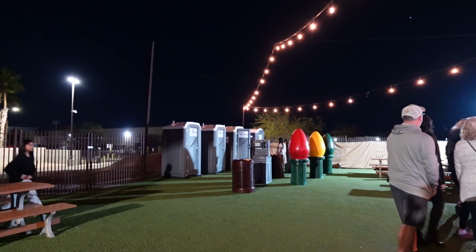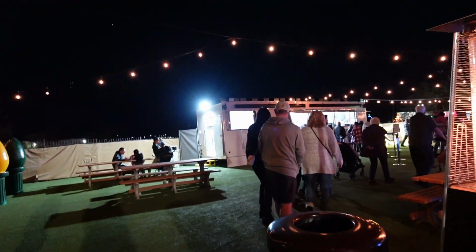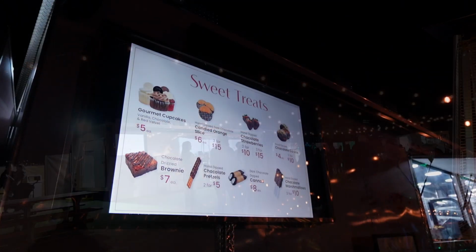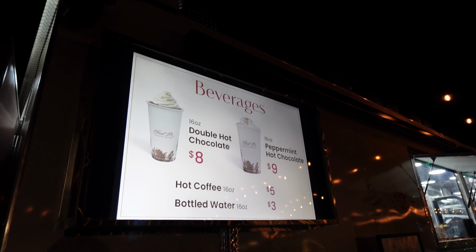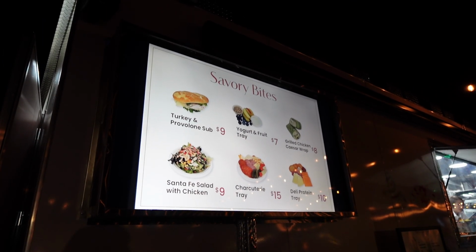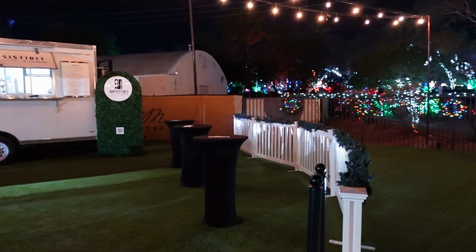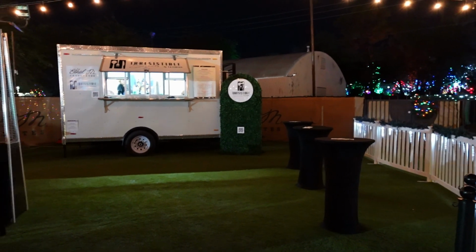Coming into the food and drink area, the outhouses are off to the left. And here's a trailer over here where you can pick up your food and your beverages. Well, here's their menu. They got a double hot chocolate, a peppermint hot chocolate. There's hot coffee, bottled water. There's their food, savory bites and sweet treats. If you're wanting to pick up your holiday spirits, this is where you do it. This is the adult section where they have the alcohol beverages.